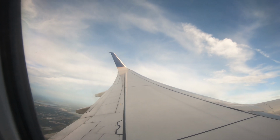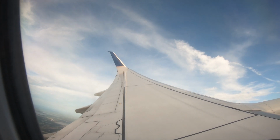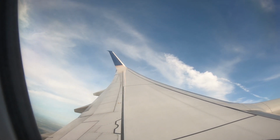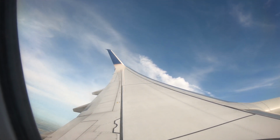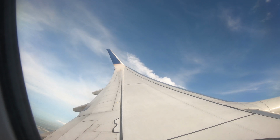But once all that bad weather blew through there in Orlando, we had perfect conditions to take off. And it was a nice, smooth 6-hour flight over to San Francisco.